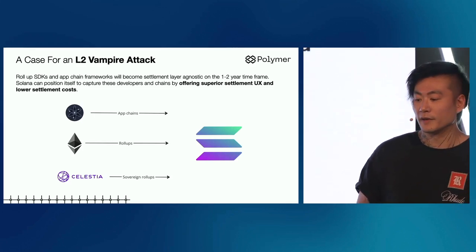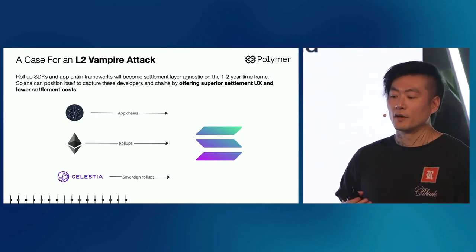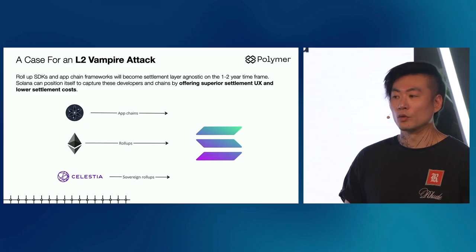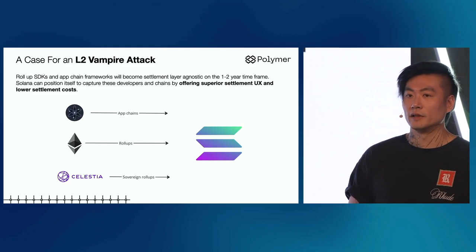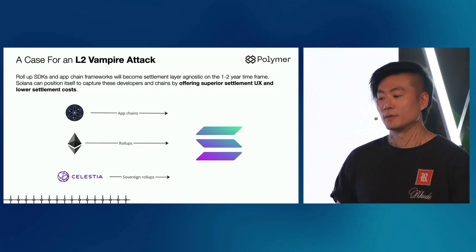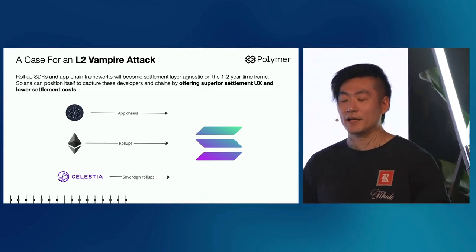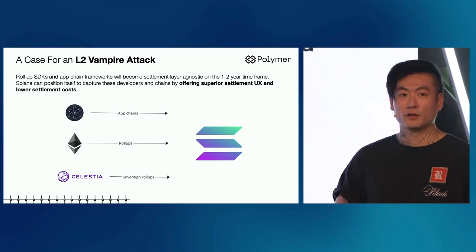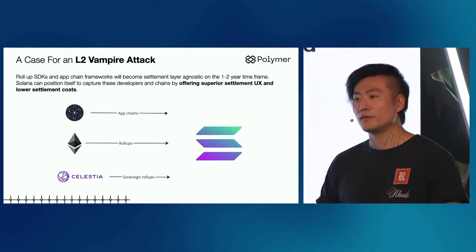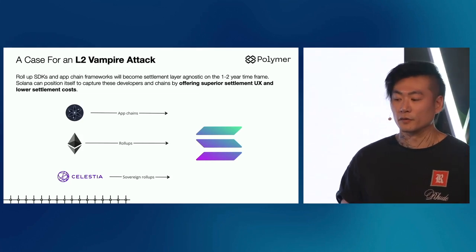So from our perspective, both rollup SDKs and chain frameworks themselves will become settlement layer agnostic on the order of 1 to 2 years. If Solana can position itself well, it has the opportunity to capture these developers and chains by offering superior settlement UX and also lower settlement costs. So we can see a migration of perhaps application chains in the Cosmos that are relying on interchain security, rollups that are settling onto Ethereum, and sovereign rollups that are posting DA to Celestia to migrate over to using Solana for settlement.